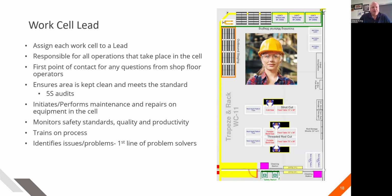So the work cell lead was responsible for that, and he or she was responsible for everything that happened in there: safety standards, quality, productivity, training on the processes, training on the equipment. Some areas of our shop had equipment that could be unsafe if you weren't trained properly to use it. For any equipment that somebody wasn't trained for, we would have a list of people and their pictures who were allowed to operate that machinery. If you didn't appear on that list and your picture was not on it, you would not be operating that equipment. These are just some standards that we had, but that work cell lead is key to keeping that area operating properly, and really helped us out.